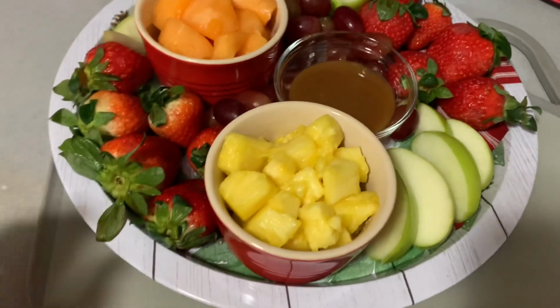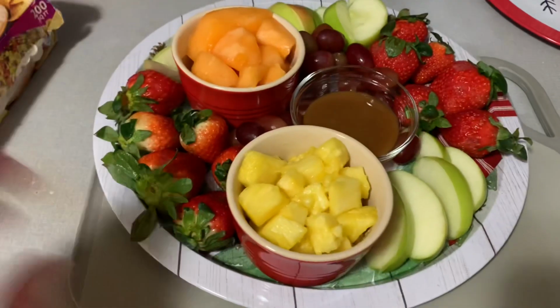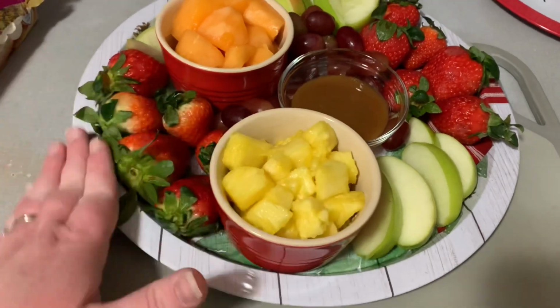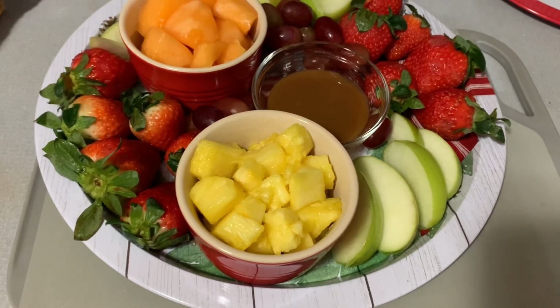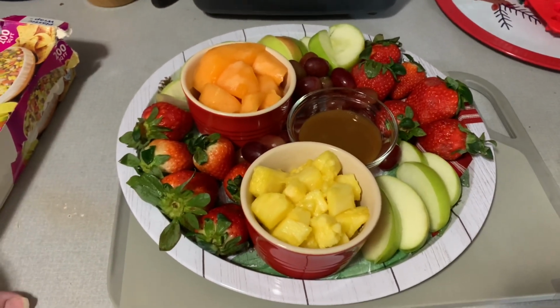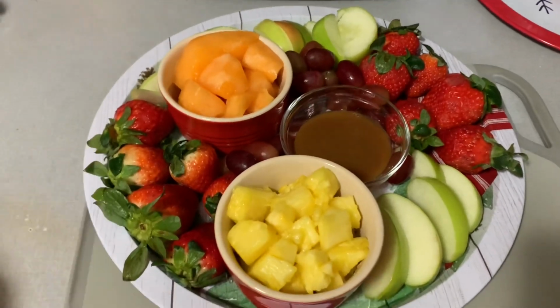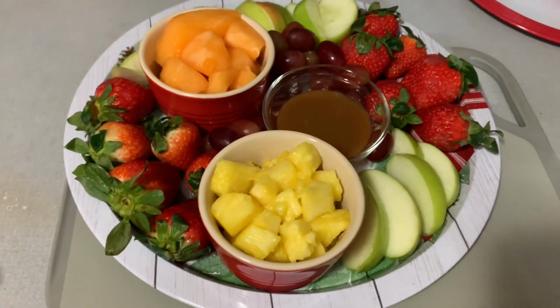So I'm going to individually wrap the tops of these ramekins, and then I will also cover the whole thing in plastic wrap and put it in the fridge. This is like the one, maybe two times a year that I use plastic wrap. So I've had this one for literally years. But we're gonna get that wrapped up and make some space for it in the fridge.